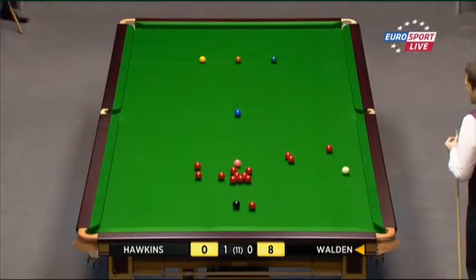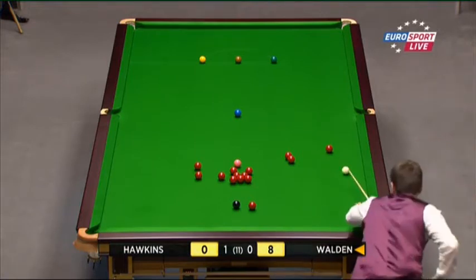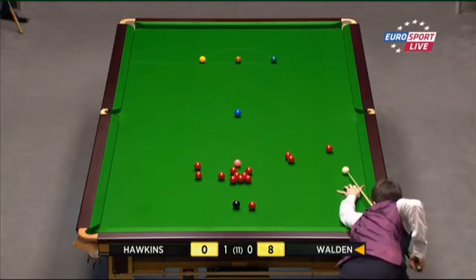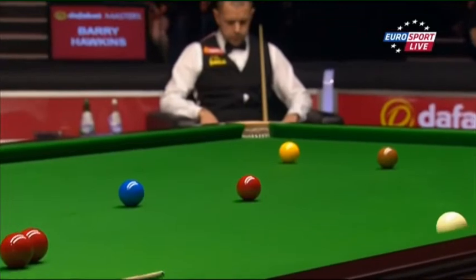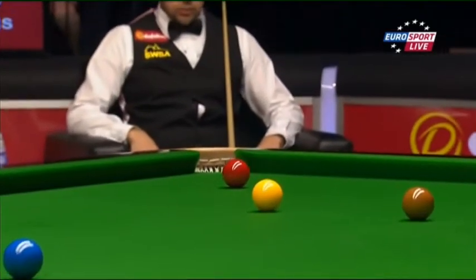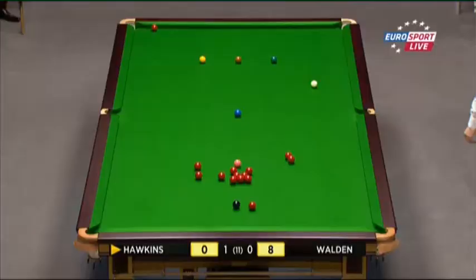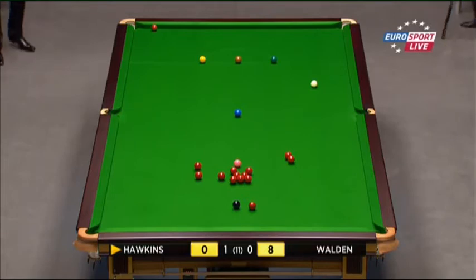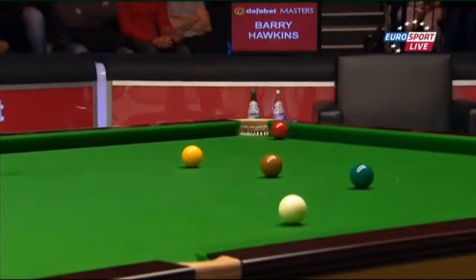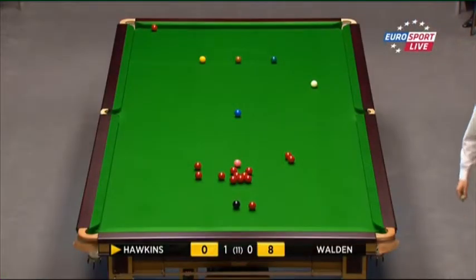The only thing is, does this red go past the yellow? I think there's just enough room. There you go. It's not far away. Is it a little wide? It is, you know. Ricky Walden, 8. I think he's covered it though with the brown, but Barry's got one here into this left corner pocket. Ooh, a fraction more to the right, and that would have been on.